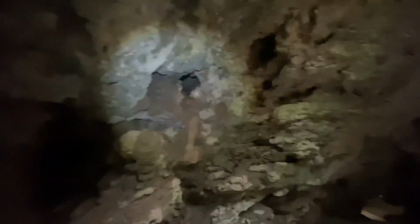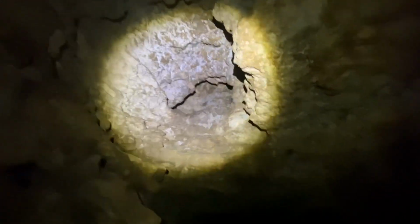Wait, this is an actual cave here. It's 13 right here. So this is an actual cave that we're gonna be going into. The rocks are slippery. See how it goes up in there?